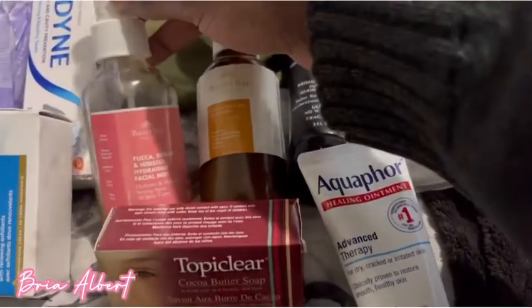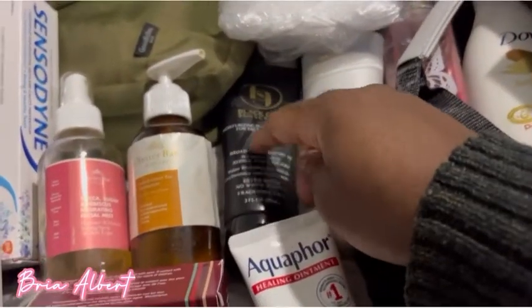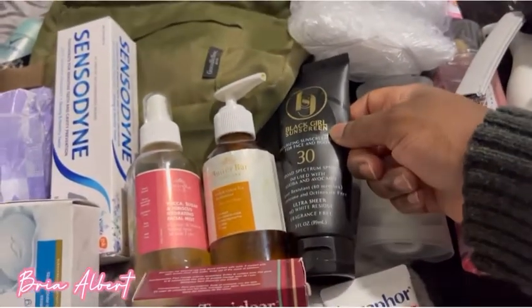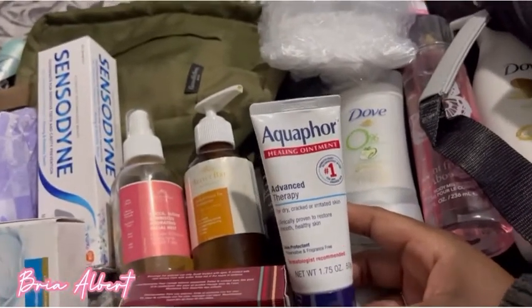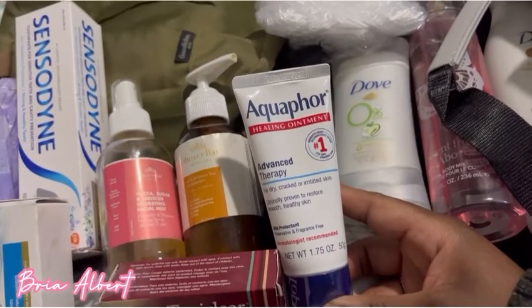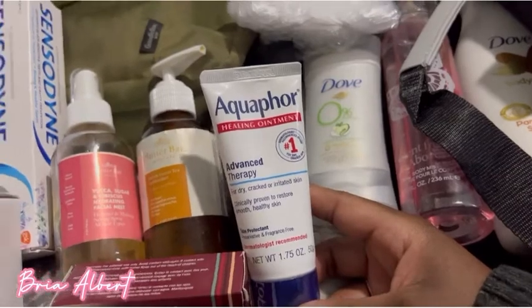I'm also going to be bringing my Yuka hydrating mist spray. I'm also going to be bringing my Black Girl Sunscreen. Can't leave your house without sunscreen no matter the weather. I'm also going to be bringing this Aquaphor lip repair healing ointment, and this is actually for my lips. I might use it on my skin instead of the lotion so that the baby won't pick up on the scent and get irritated or anything.